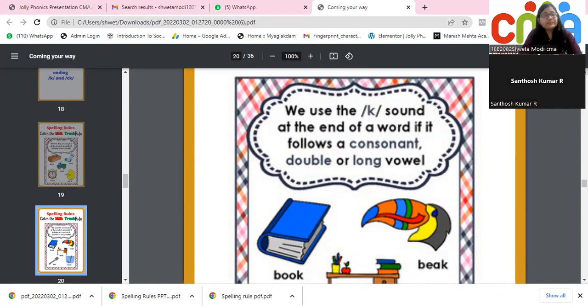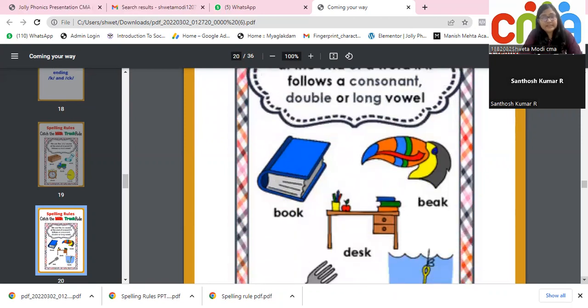end. But if it is not a short vowel sound, but a consonant sound or a long vowel sound, then it is only K.